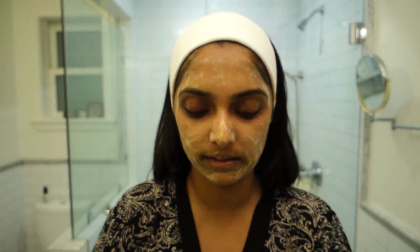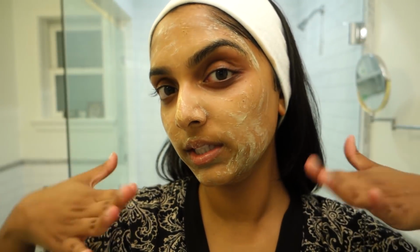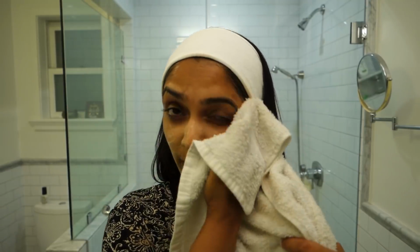I only do this once a week because you keep this mask on for 10 minutes and I'm too lazy to do that more often. I really don't think for my skin I need to exfoliate more than once a week at all. So I will see you in 10 minutes. 10 minutes later, just wash it off with warm water.